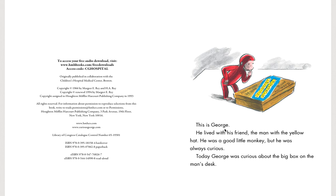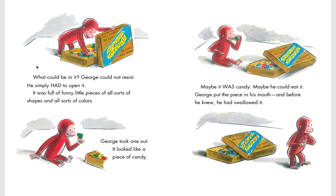It says, This is George. He lived with his friend, the man with the yellow hat. He was a good little monkey, but he was always curious. Today, George was curious about the big box on the man's desk. Uh-oh, has George been nosy already? Mm-mm-mm-mm. What could be in it? George could not resist. He simply had to open it. It was full of funny little pieces of all sorts of shapes and all sorts of colors. George took one out. It looked like a piece of candy. Maybe it was candy. Maybe he could eat it. George put the piece in his mouth, and before he knew, he had swallowed it.